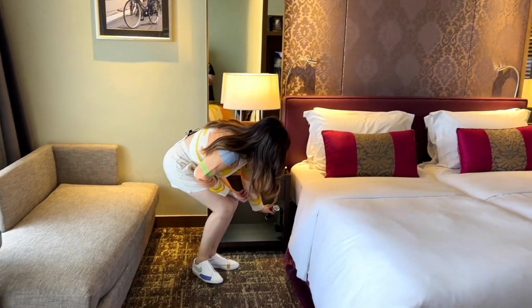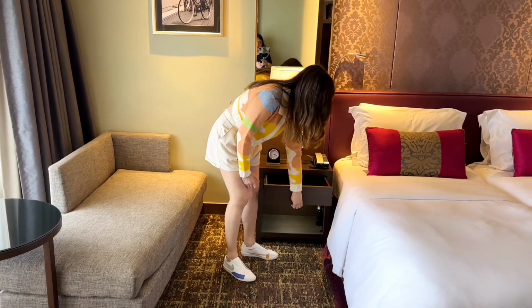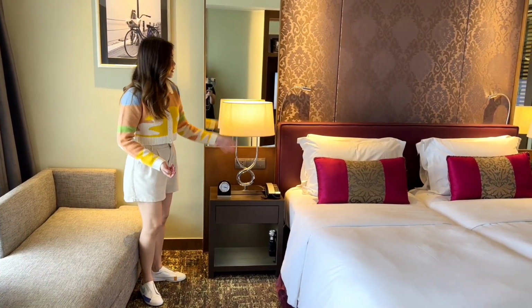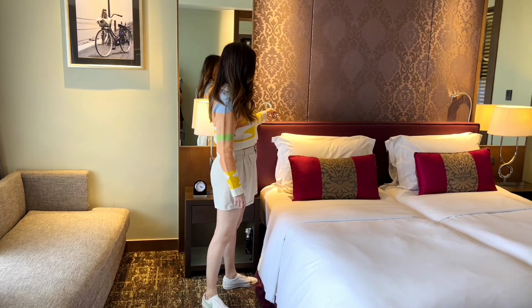What's nice is you also have some little things like your emergency flashlight is here. I don't know why it didn't turn on when I took it. There's another drawer, it has nothing in it. So you have an alarm clock and your phone for all of your concierge needs, your switches, your lamps. I think you have the reading light.